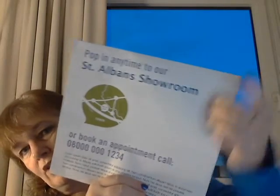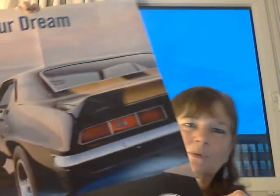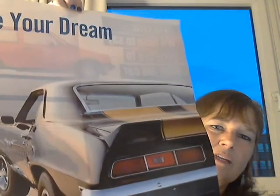But it does say, pop into our St. Albans showroom anytime. It's got a great map on it right here. But this is actually a poster. So this is a poster, right? This is a really great Camaro. So if you really want the car of your dreams, here you go.